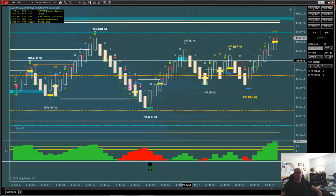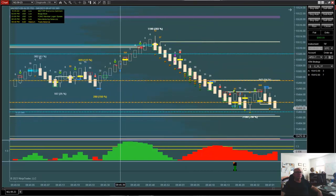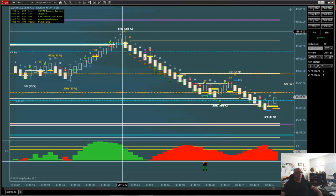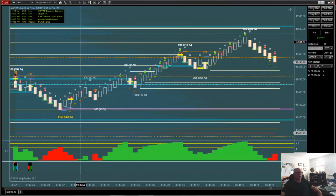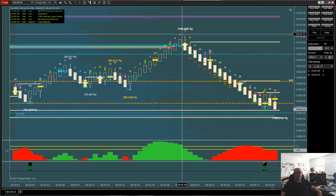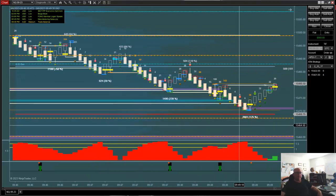Goes up. Here's a short signal I took right here. Covering right here. Not the best HVS, but it was okay. Probably could have had... the longs were better than the shorts today, so kind of iffy right there, but I did like this and I did take it. So the longs were better until we had that breakdown, right?